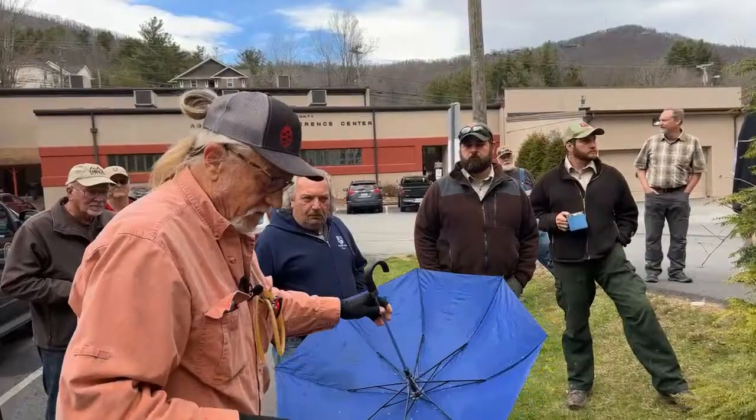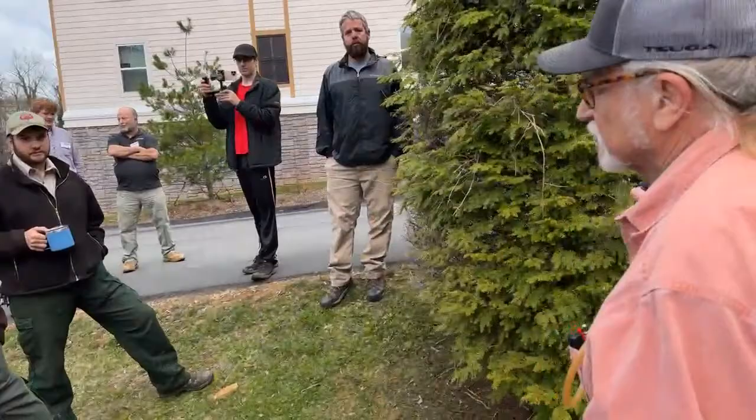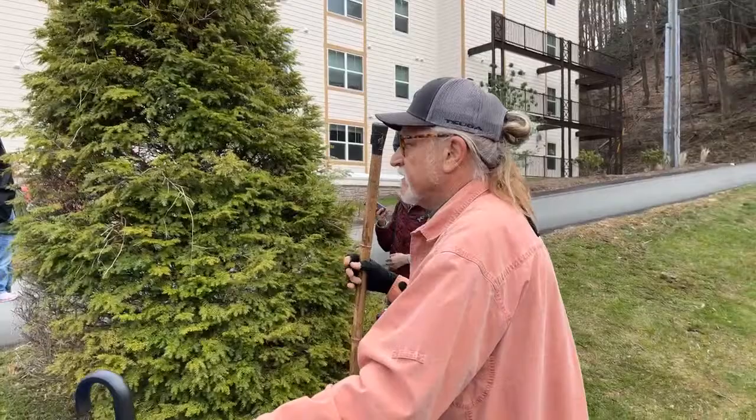One of my customers is Tim Sweeney, who owns 52,000 acres of hemlocks. He owns the escarpment, and I'm his man. He likes those t-shirts. So it's really nice to have somebody like that finally come along.